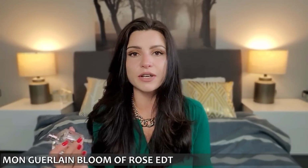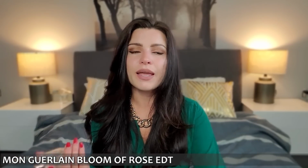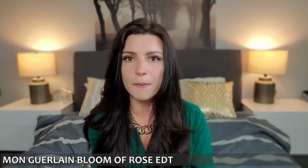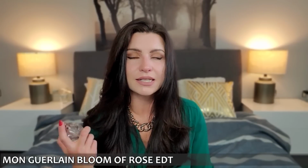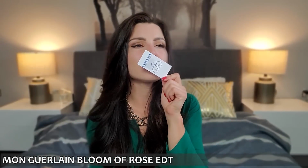It's very much still about the lavender and vanilla, but like a lighter, airier rose. It's not rose dominant at all. And I think that people are put off by Bloom of Rose because they think it's a rose dominant fragrance. It is not. It softens it, it makes it a little bit more feminine, and I love this one.